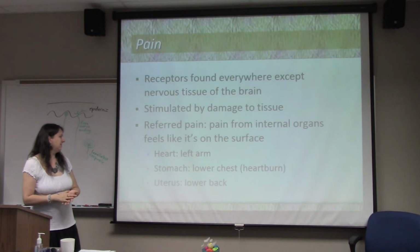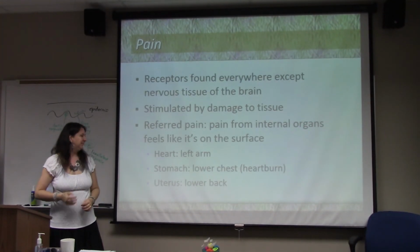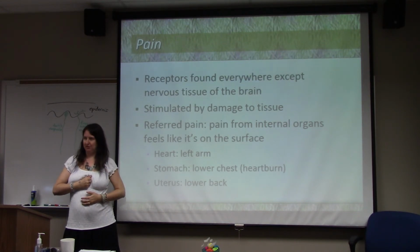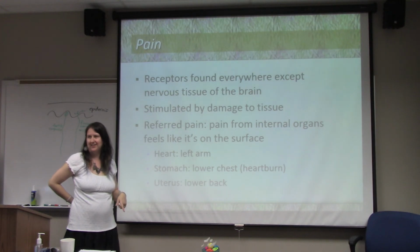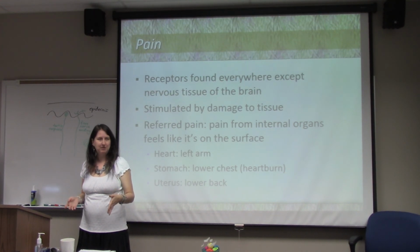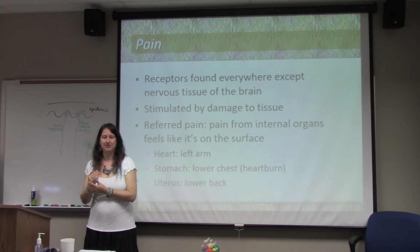So some classic examples are pain from the heart being referred to the left arm and the left side of the chest. The stomach, it's here, but often the pain is referred up and more centered, and that's why we call it heartburn. Pain in the uterus can be referred to the lower back. So it's possible for someone not to realize she's in labor, but to think she's having backaches. And often menstrual cramps can come off as backaches too.